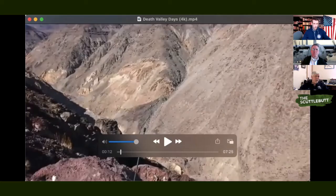A lot of people show up at this canyon, civilians, just to get shots of the fighter jets coming down into the canyon. But what made us want to do this video today was that we're going to get to see a C-130 and a C-17 flying this canyon, which is a lot different than the fighter jets. So first up is going to be this video called Death Valley Days.